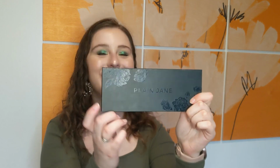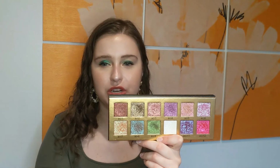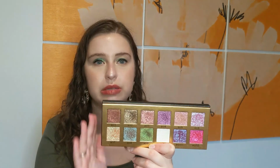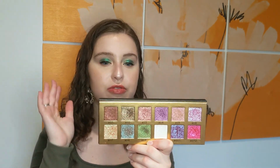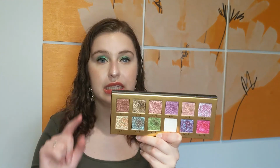And let's talk about another newer palette in my collection, in which I have fallen absolutely in love with. I would say this was the best release of 2020. Can you all guess what it is? The Adept Cosmetics Plain Jane. This palette is perfection, perfection. This has all of the shimmery, sparkly, metallic, special, foiled, wet shades that you could ever want for your lids. This is why I love this palette. If you want a pop of something special, if you want to wear something on your eyes where someone asks you, wow, what is that on your eyes? This is the palette for that.